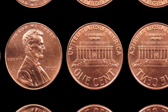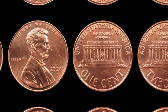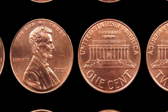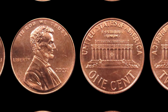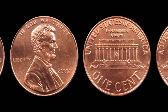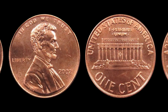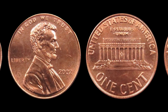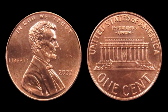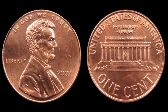big bucks. Now, let's talk about the current market value. While not every 2002 no-mint mark penny will sell for $12,000, those in top condition are still highly valuable. As of now, prices can vary, but it's not uncommon to see these coins selling for several $1,000s, depending on the grade. If you think you have a valuable penny, consider getting it graded and then listing it at a reputable auction house or online marketplace. Remember, patience is key. The right buyer will come along, especially for a coin in such high demand.